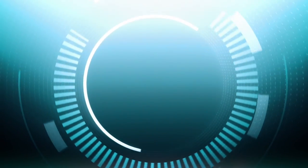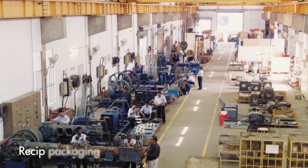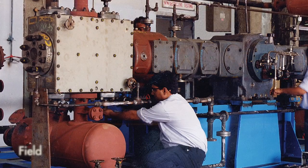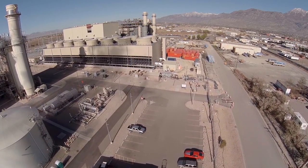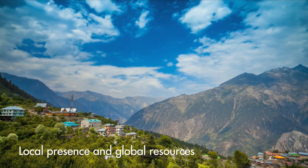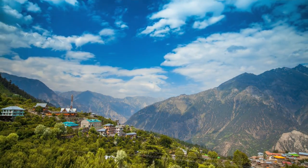Engineered Solutions called upon Dresser Rand's Naroda, India facility. Our technology and experience in packaging high-speed reciprocating compressors, together with field service know-how, enabled timely commissioning of replacement compressors and restoration of reliable electric power for the region. Just one example of Dresser Rand's local presence and global resources coming together to provide a complete solution, regardless of location.